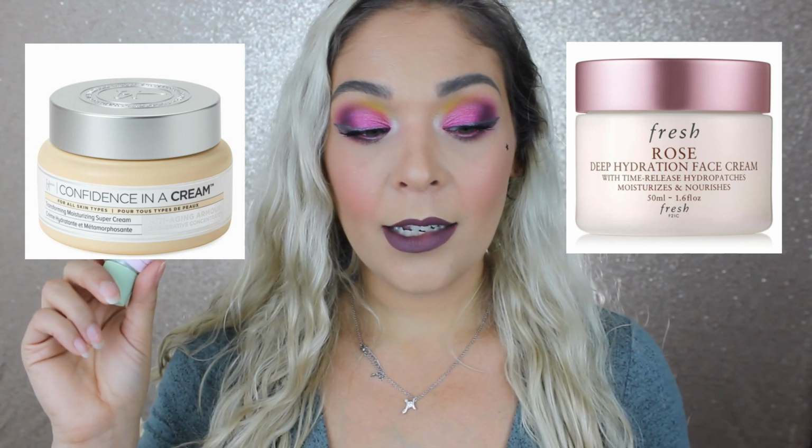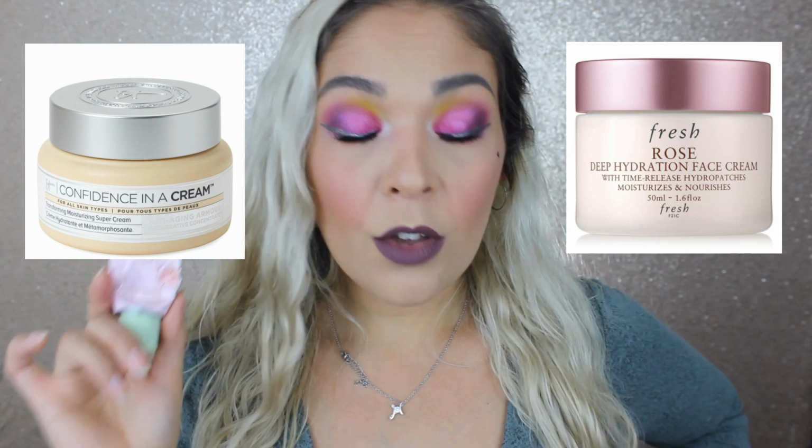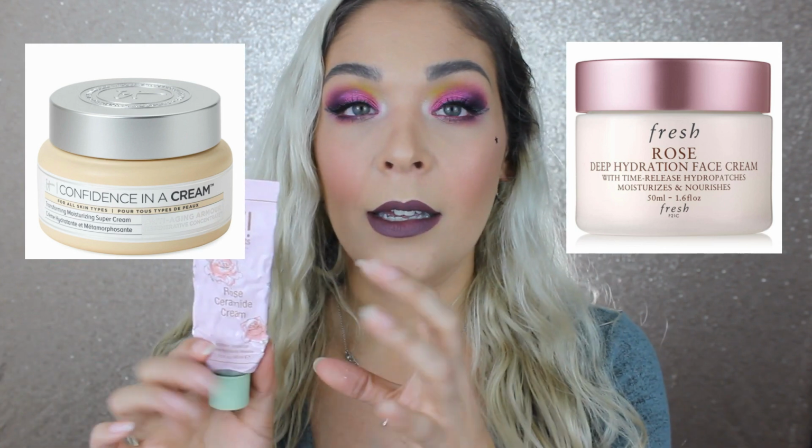Anyways, I honestly felt like if those 2 were put together and made a little baby cream, like Mama Papa, this would be the baby that came out. I felt like this was the best of both worlds. It was a little bit like the It Cosmetics Confidence in a Cream, and a little bit like the Fresh Beauty Rose Hydrating Cream, but a little bit more affordable. So I really enjoyed this moisturizer. It gives really good intense moisture, and I loved it a lot.